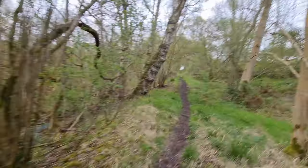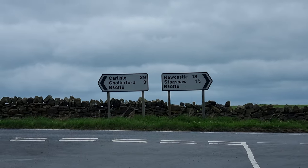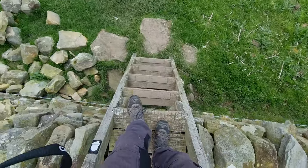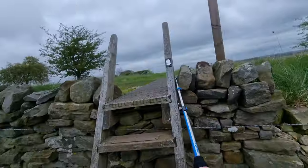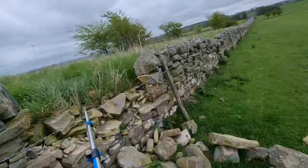So far it's very pretty walking through this little wood. My stick's stuck. Whenever I video anything, things go wrong.